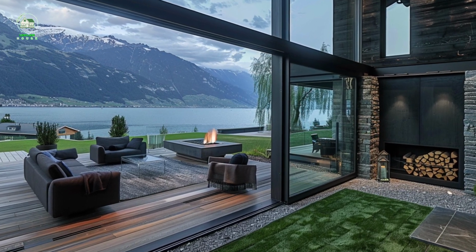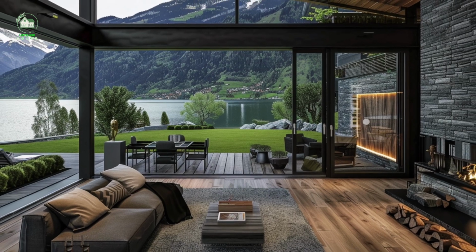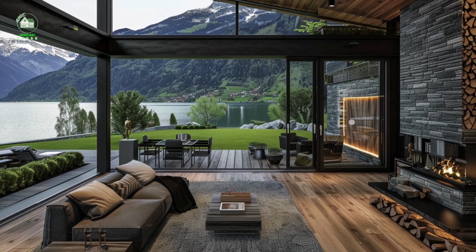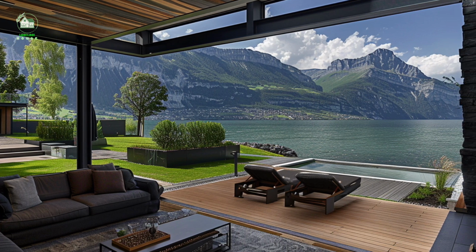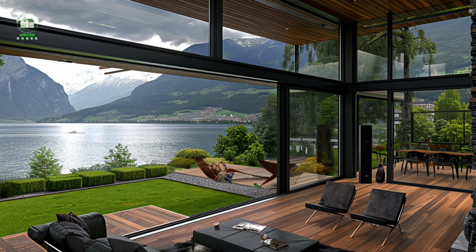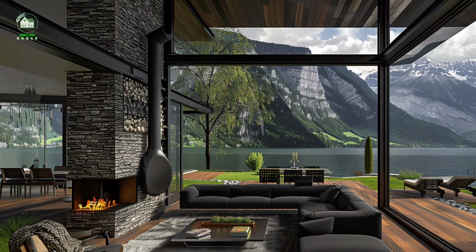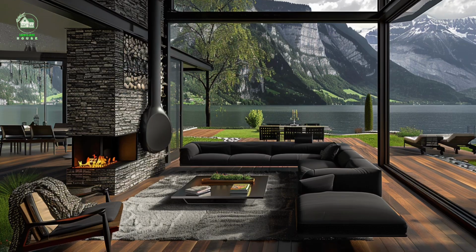The house's placement in front of a lawn, with the lake and mountains as a backdrop, further enhances its sense of harmony with nature. The interplay between the house's dark exterior and the natural light creates a dynamic and ever-changing visual spectacle, making the house a truly unforgettable experience.